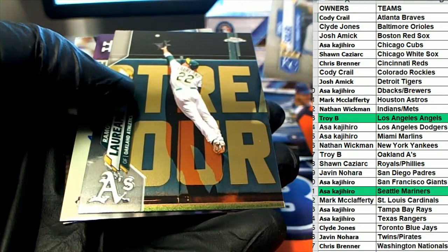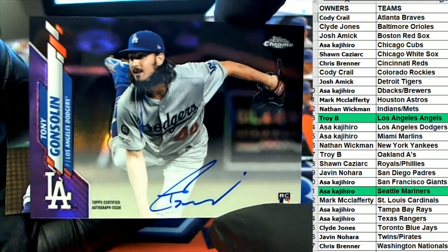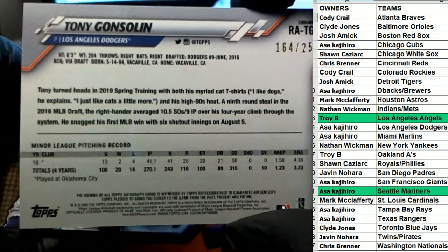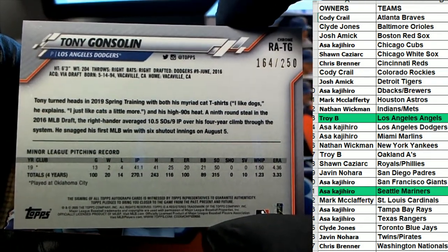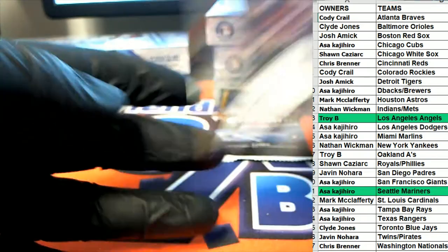Soler. Laureano. Here we go. Gonsolin, nice. Man, that card is sweet, too, but look at that. Look at that. Gonsolin right there. Dodgers, look out. 164 of 250. Woo! All right, AK, that is coming out to you. AK, very nice. AK, there's Nelson Cruz.